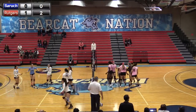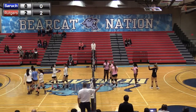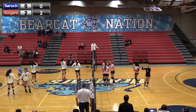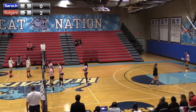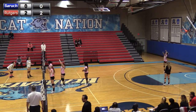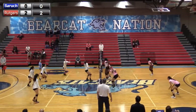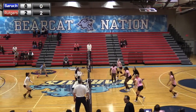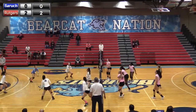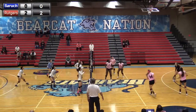Oh. And right as she swung, you could hear the Rutgers-Newark coach call out the line was open. That's exactly where she went for that kill. On both teams, you're seeing both coaches be very active, calling balls in, out, where to hit, angle, line. Two good squads here. Coaches putting their players in the best opportunities to succeed. Love to see that. Your Baruch College Bearcats are 9-11, while Rutgers-Newark is 7-11.